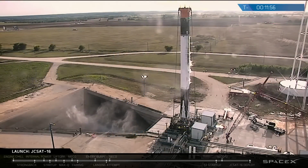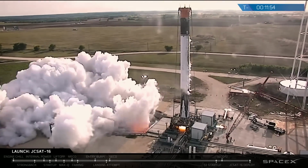The last time we carried a SKY Perfect JSAT payload was JCSAT-14 back in early May of this year. That was actually the very first time SpaceX successfully landed a GTO mission back on a drone ship. That vehicle is currently at our testing facility in McGregor, Texas. We fired it up 3 times for static tests in late July, and you can see it there on your screen now.